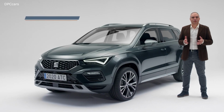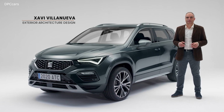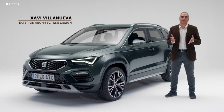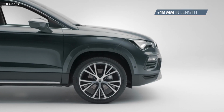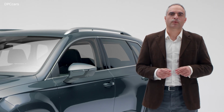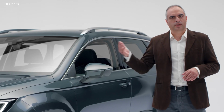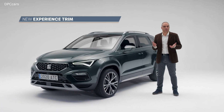The SEAT Ateca 2020 has been updated to reflect the current world where it will be driven. It adds a design evolution to the initial car launched in 2016. The SUV slightly grows 18 mm in length due to the new front and rear bumper design, while the rest of dimensions remain the same. On top of that, the new SEAT Ateca 2020 brings fresh design choices with the introduction of the new XPERIENCE trim, joining the reference, the style and the FR options.